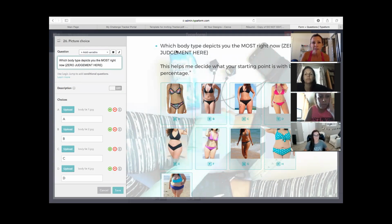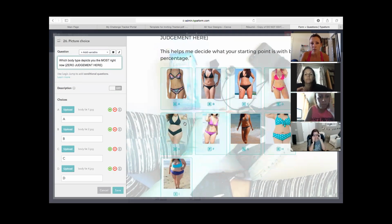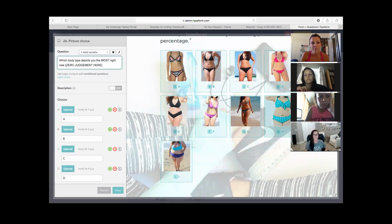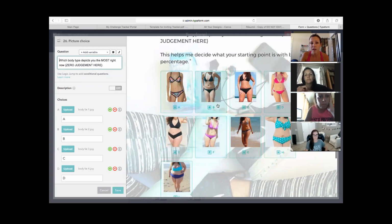So here you go. It says, which body type depicts you the most right now? Zero judgment here. This helps me decide what your starting point is with body fat percentage. So they're going to select one of these pictures right here, and tell me where they're at. Now, if you were using Google Drive, you don't have the option to upload the pictures.